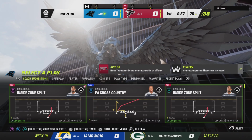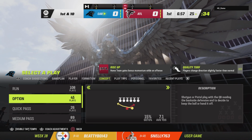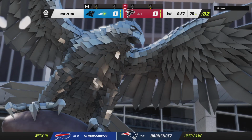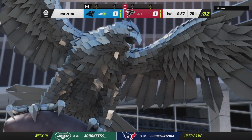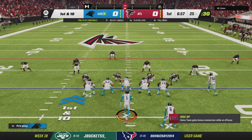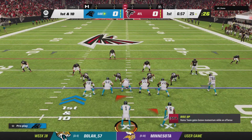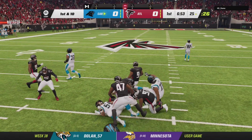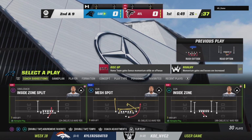It's simply gone down to a knee at the 25. They'll start on the ground with Hubbard. And not much to speak of. Call it a 1-yard gain up to the 26.